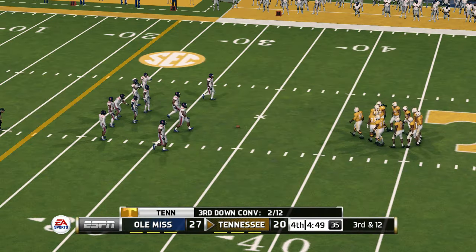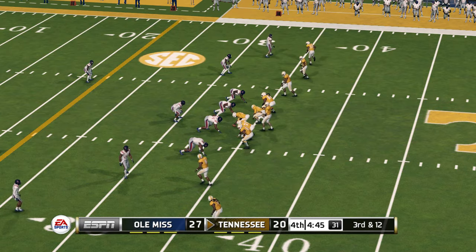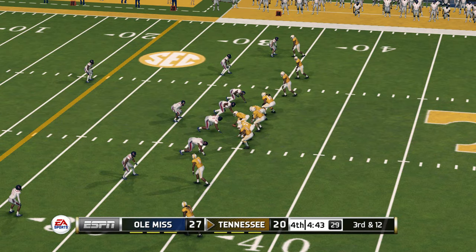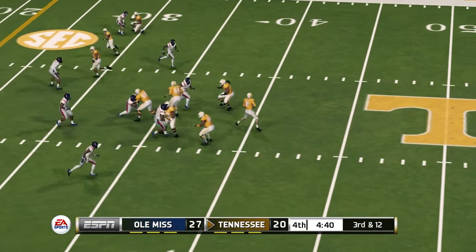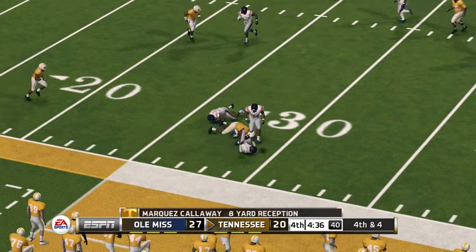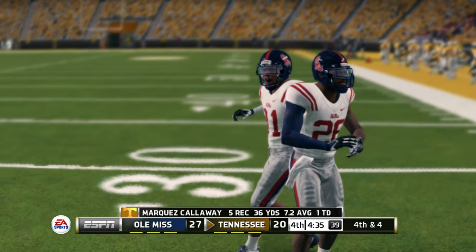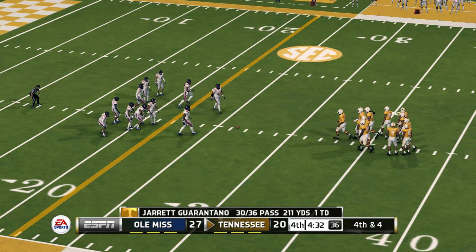To get back in this game in the fourth quarter, this third and long is huge. The offense going to try to open this field up, coming out in a five wide set, and the defense counters with their dime look. Fires out to his receiver, and he's tackled at the 26-yard line. That makes it fourth and four.